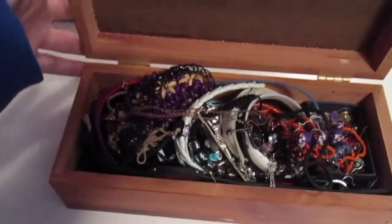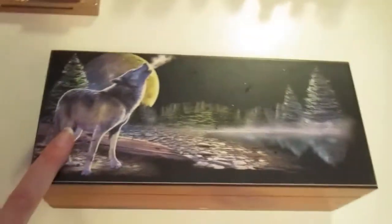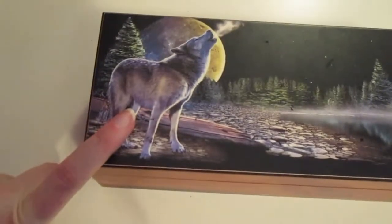This is my jewelry box. It's very sad, it's very full. I'm gonna go through that at another time because there's a lot of stuff in there that I don't wear and don't use, and it's a disaster. But I also want to get a different jewelry box because all my necklaces are constantly tangled and my earrings are tangled and I need to get different things. Anyways, that's that. I actually found this at a gas station. We were road tripping somewhere.